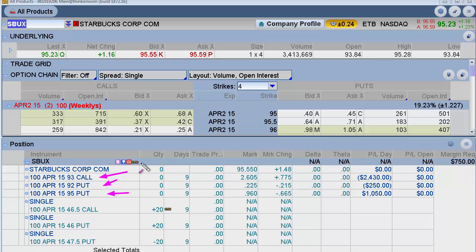It's splitting 2-for-1, so your option position doubles. Now I own 20 of the 46 half calls, and then I've got 20 of the 47 half, 46 put credit spread. So it's the same thing. If we did a 4-for-1, then these would be 40 contracts instead of 20. That's what happens. This all gets a little screwed up tonight, but tomorrow when it's trading, you'll have the updated numbers there.